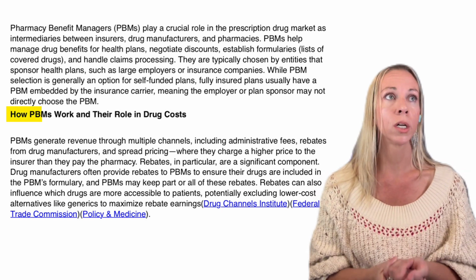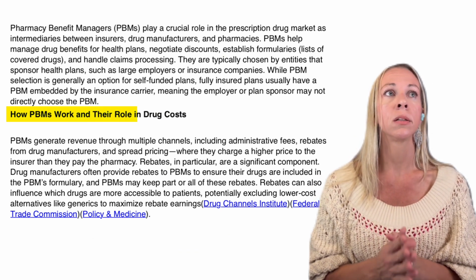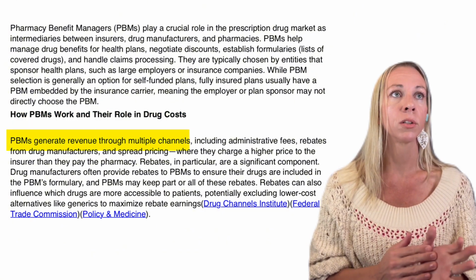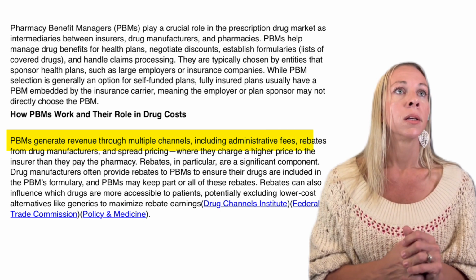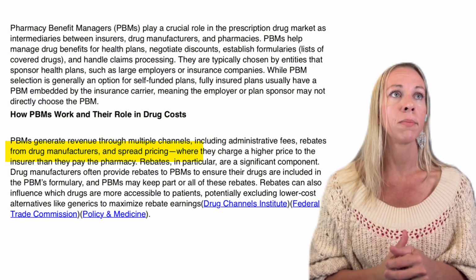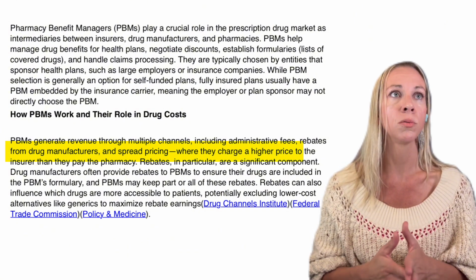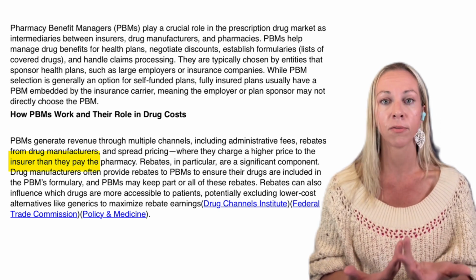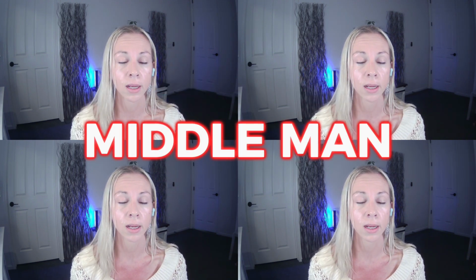So how PBMs work and their role in drug costs. PBMs generate revenue through multiple channels, including administrative fees, rebates from drug manufacturers, and spread pricing. Spread pricing is where they may charge a higher price to the insurer or the person that's covered, the person that's getting the medication, than they pay to the pharmacy. So the PBM is the middleman that is sourcing all of the components, all of the manufacturers, all the pharmaceuticals, and managing those claims and what's covered and what's not covered.